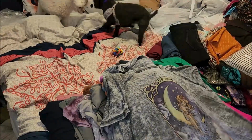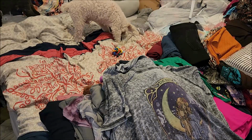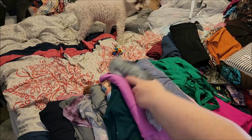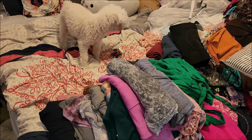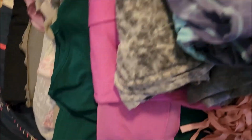Here is one of my tarot shirts. It is the moon. I really love it. That is staying. This one also staying. That's the end of this pile. I do have more clothes that I could do, but I thought I already pushed it to get this done. Let's take a look at the results.